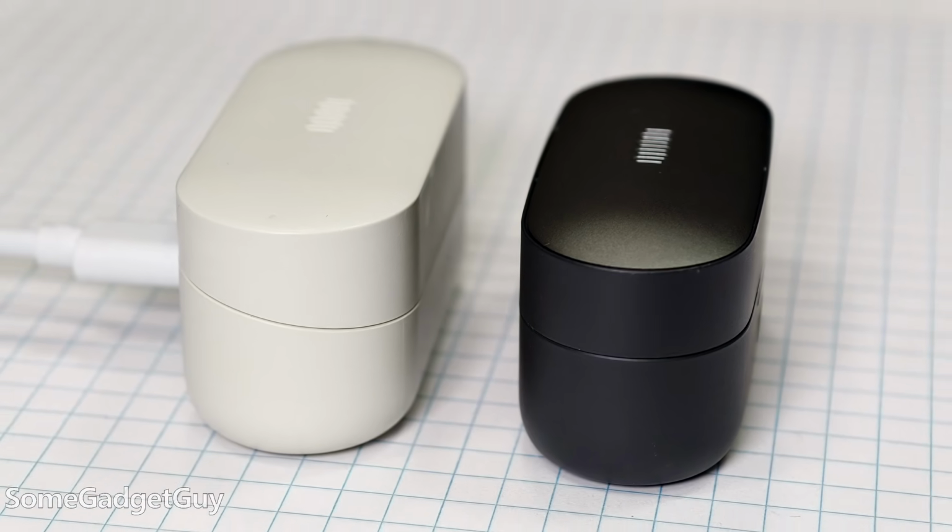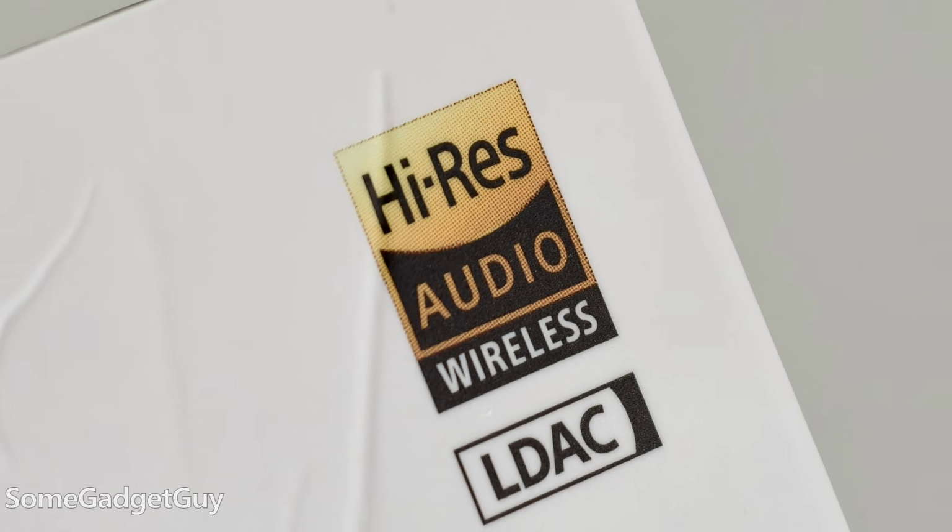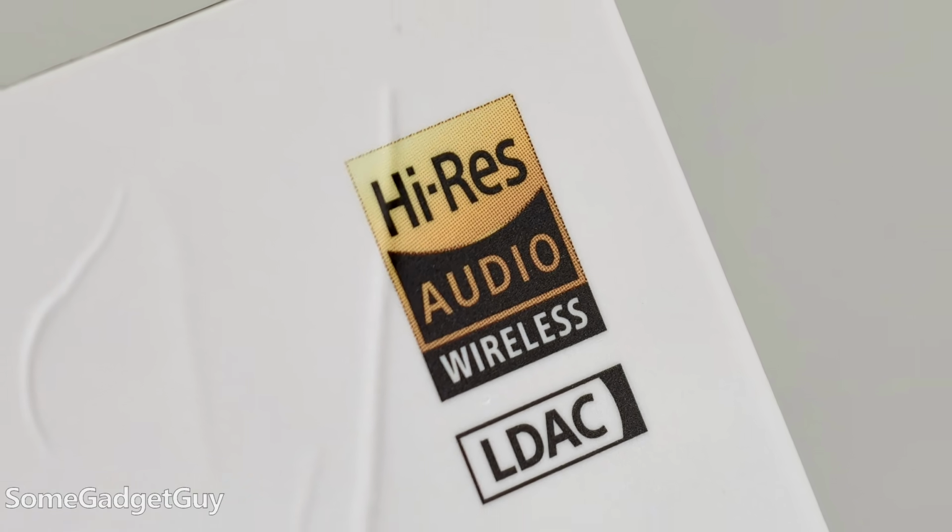LDAC is the high-res codec of choice here, and it's always worth reiterating that this kind of feature is unfortunately wasted on iPhone owners because Apple does not enable better audio on iPhones. But Android users, you're going to be in for a treat. Because this is pretty brutal hardware to shove into your ear hole.